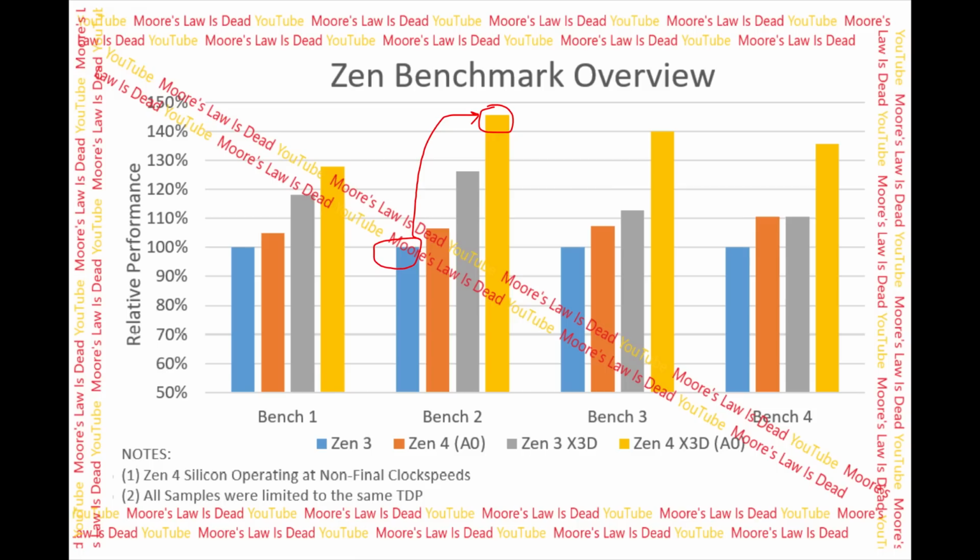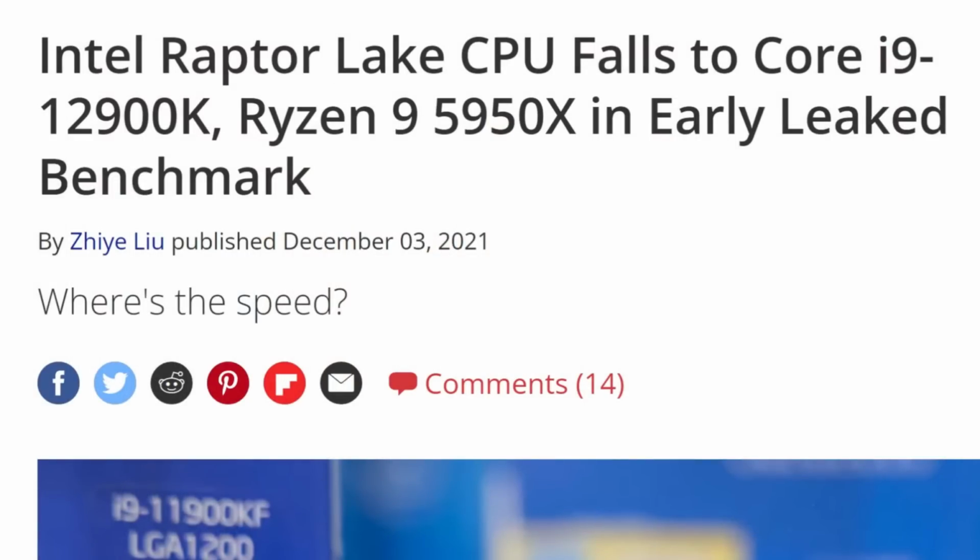So sure, you can look at this and go, oh, in the worst case scenario, Zen 4 is only like 7% better than Zen 3, and it's weaker than Zen 3 with Vcache in some benchmarks. And you'd say, yeah, that's true of this early silicon. But have you also noticed how much higher performance Zen 4 with Vcache is than standard Zen 3, and it's low boosting silicon? Again, the type of silicon that we've seen Raptor Lake lose to Alder Lake.